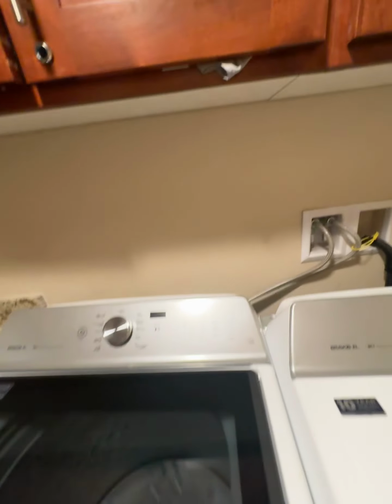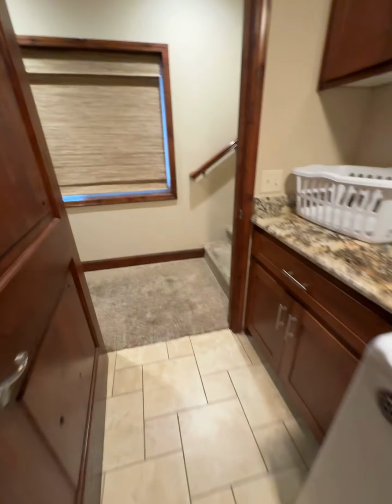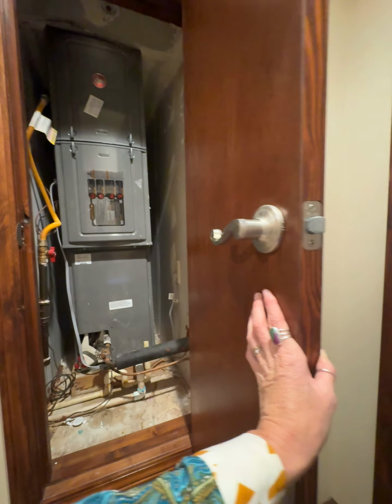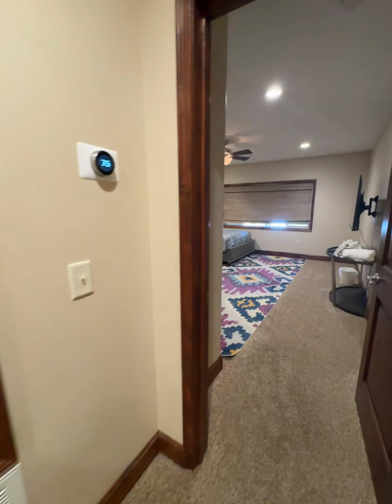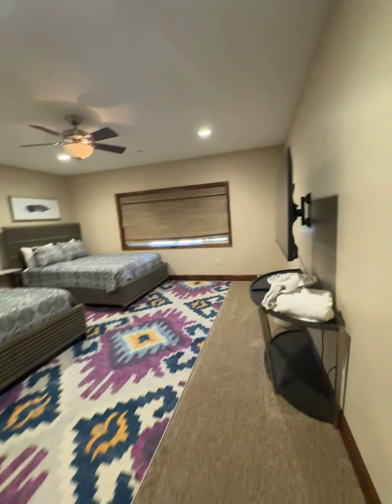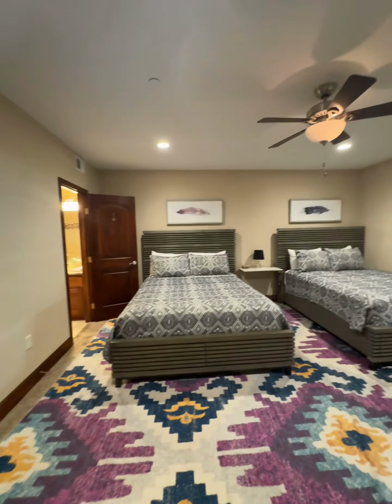That's the inspector who will really get into the nooks and crannies to give us a good idea of how everything looks. There's your furnace. Again, it looks like each floor has its own control, which is a bonus. To this massive room downstairs.